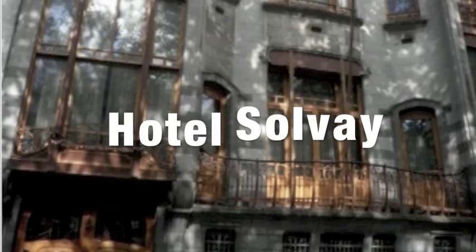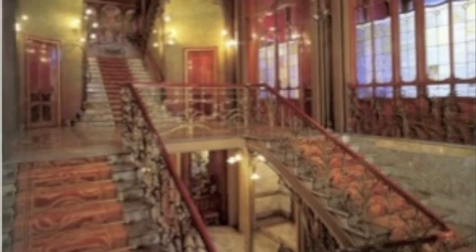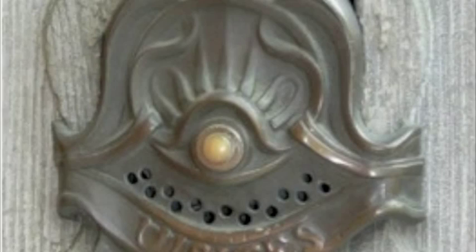Hotel Sauvay was built for Armand Sauvay, who was the son of the wealthy Belgian chemist and duchess Ernest Sauvay. This was an exciting project for Horta because with a wealthy client, he could spend a fortune on expensive details and precious materials such as marble, bronze, and tropic woods. And he did. From the carpet to the light fixtures, to the tableware and even the doorbell, Horta designed everything.